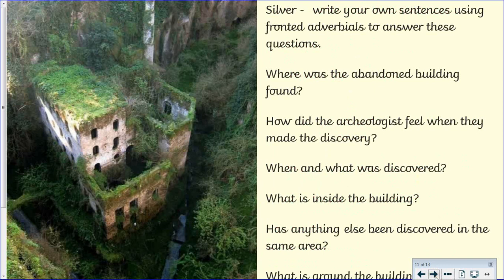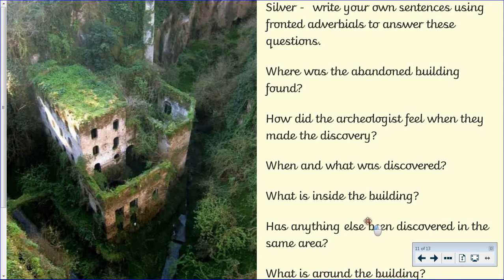Okay, silver, I want you to write your own sentences using fronted adverbials to answer these questions. Can you see them all? Where was the abandoned building? How did the archaeologist feel when they made the discovery? When and what was discovered? What is inside the building? Has anything else been discovered in the same area? And what is around the building? So what's around this building here? So pause the screen if you'd like to do silver today. So you can do a sentence on each one of those using a fronted adverbial to answer each question.